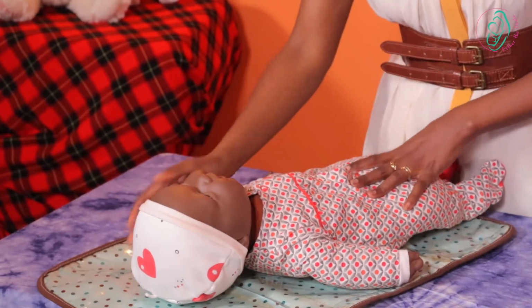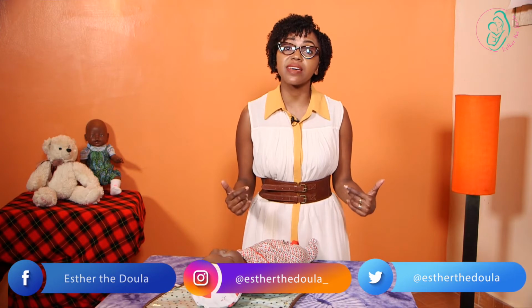Like this hat, you can add other layers depending on how it's going. Like if you're outside and it's breezy, you can add a shawl. If you feel like the baby's hands are cold, you can add mittens. If the baby's wearing shorts, you can add socks. So you can keep layering the baby depending on how it's feeling to you. So use yourself as the guide, and you'll be able to dress your baby properly.